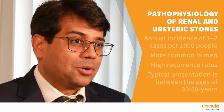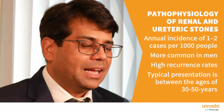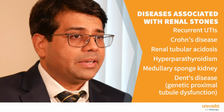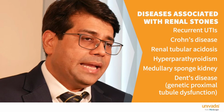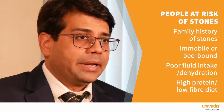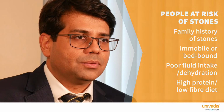Renal and ureteric stones are quite common with a prevalence of around 10%. Males are affected more commonly than females, and the age group is between 30 and 50 during the first presentation. The cause for renal stones is often unknown, but they are quite common in people who have high calcium levels in their blood, which can be because of hyperparathyroidism, or people who have recurrent infections. They may get struvite stones. It is also linked with family history and people who are housebound or bedbound, people who don't drink enough liquids. They may cause stagnation of urine and may lead to kidney stones.